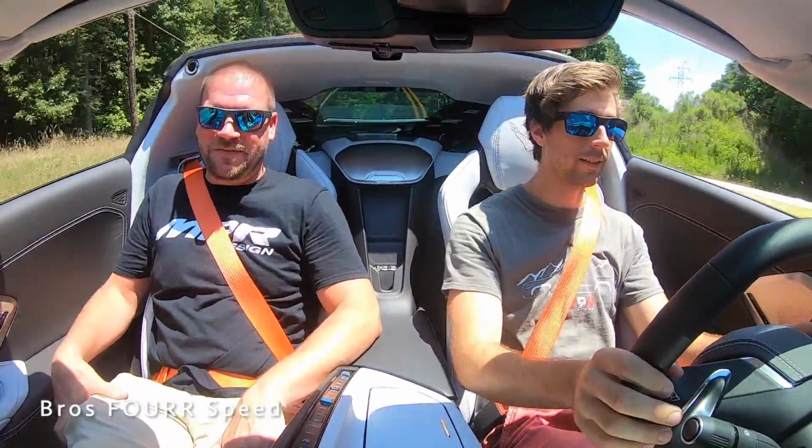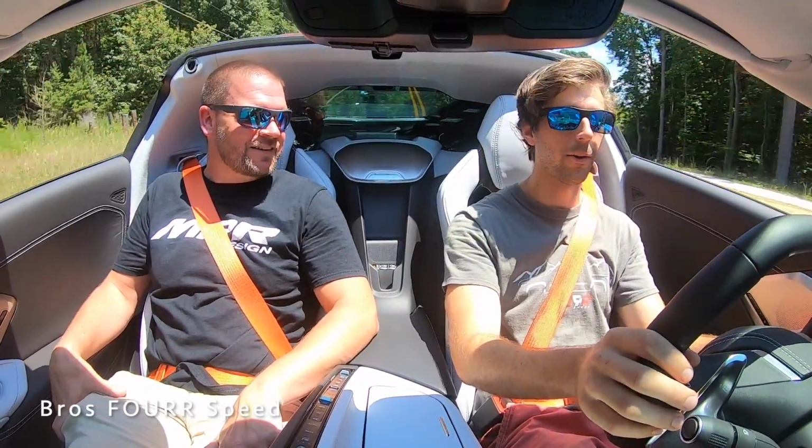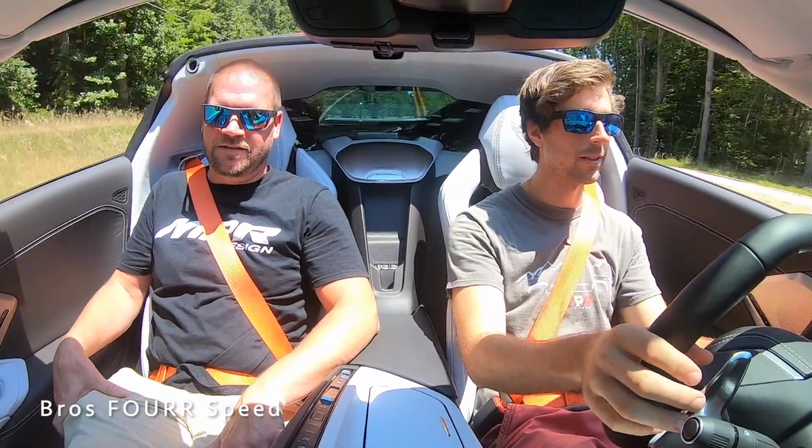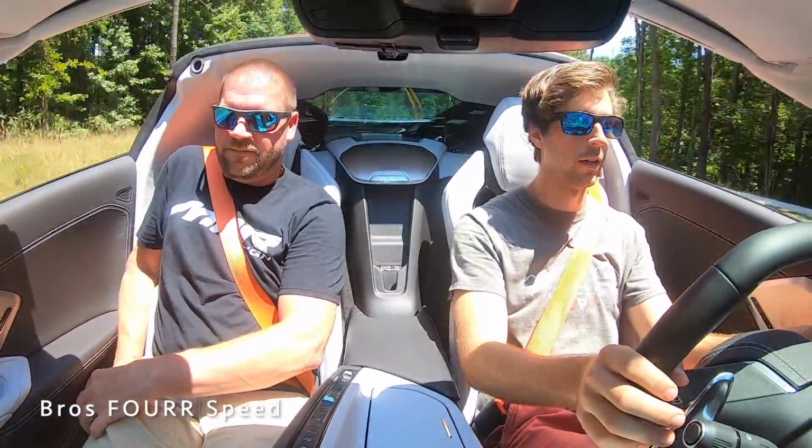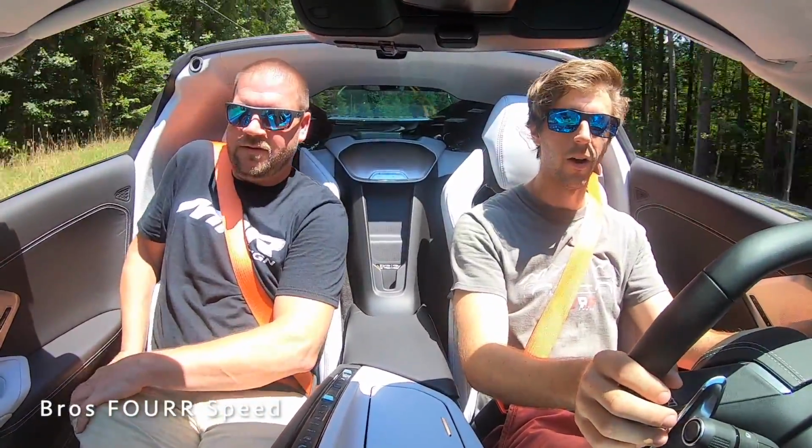Woo! Big difference from stock. Yeah, right? That's a huge difference, especially with the roof off. It sounds pretty much like my R8. My R8 was a V8 and stock. I mean, it sounded like a lawnmower. The stock C8 was kind of lawnmower-ish. It sounds much better. Wow.